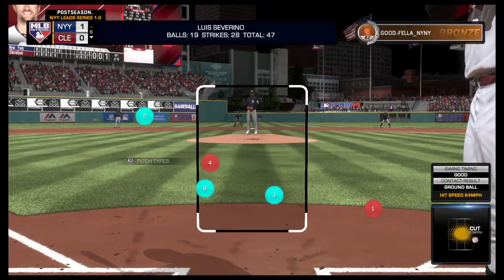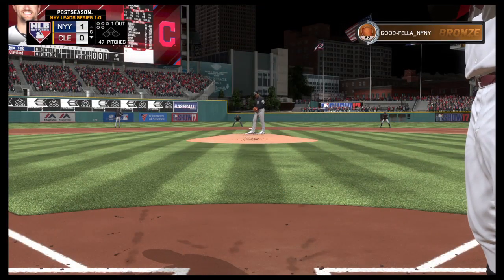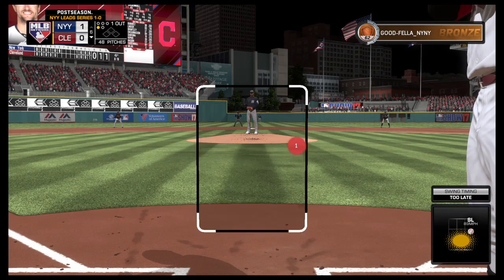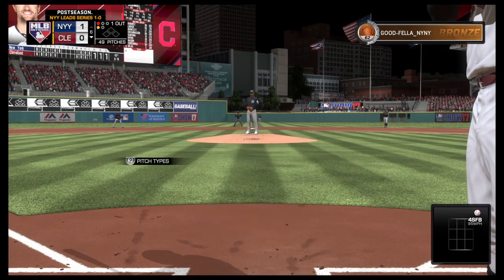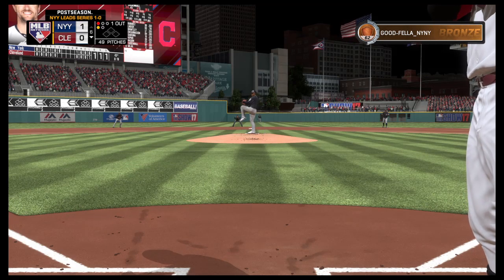Lonnie Chisenhall will stand in. 0 for 1 for him here in this one. Chisenhall. Way behind that pitch. It's 0-1. Boys, we see the pitch count. It's hard to remember the last time we saw a guy pitch this efficiently. Yeah, Matt, it's incredible to watch him go after guys. He's forcing a lot of early contact, and they haven't done a whole lot with the balls they put in play against him.